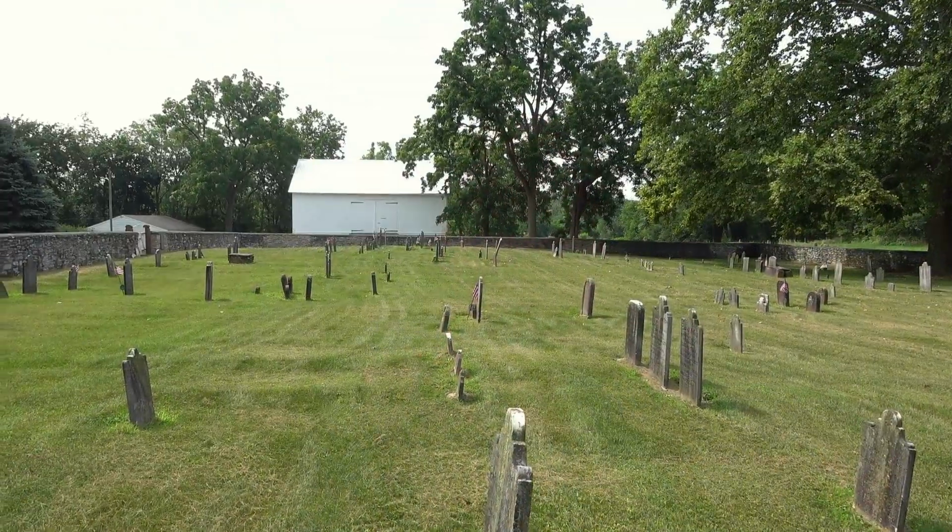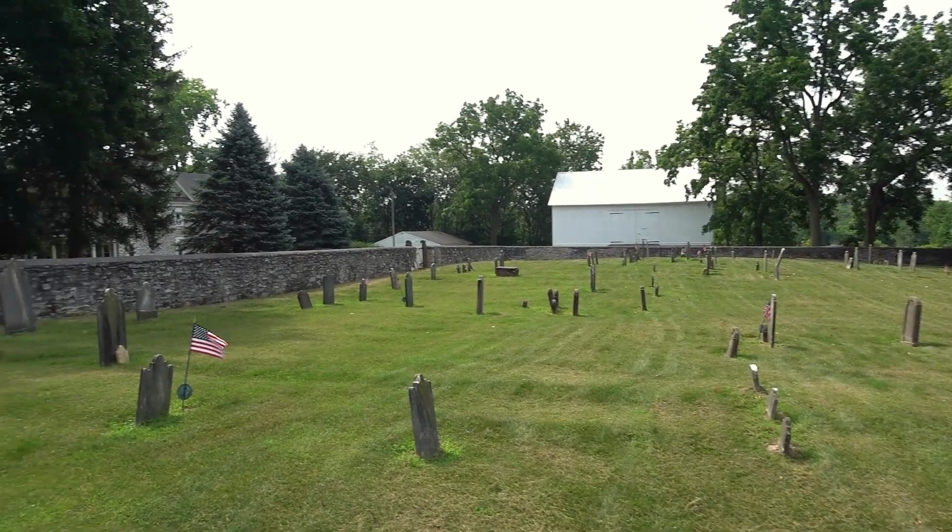We're here at the Tophaken Trinity Church, I think, near the border of Lebanon and Berks County. So we're in the old cemetery right now, but there's a newer cemetery on the other side of the road too. So we're gonna walk around, try to find some different symbols and see what they mean. So here's the old cemetery. It's got this cool old stone wall around it.